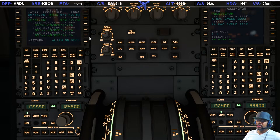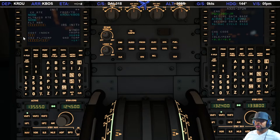Now we can go ahead and align on our reference point. Of course, we're going to finish the rest of this here in a second. Let me turn down the music slightly, but we won't turn it off since we don't have any ATC here at the present moment. We'll just make the music a little bit lighter on the ears so that we don't have to fight with what I'm saying until we take off. So hopefully that's sufficient. Once again, welcome aboard, guys, and let's get this thing ready to go.